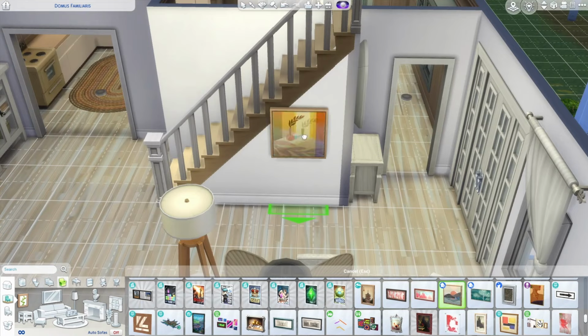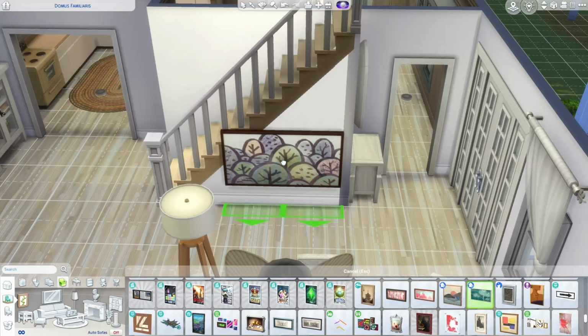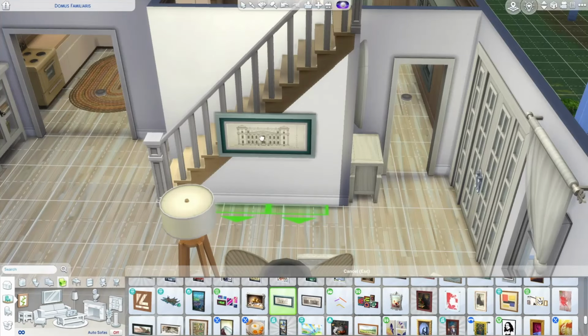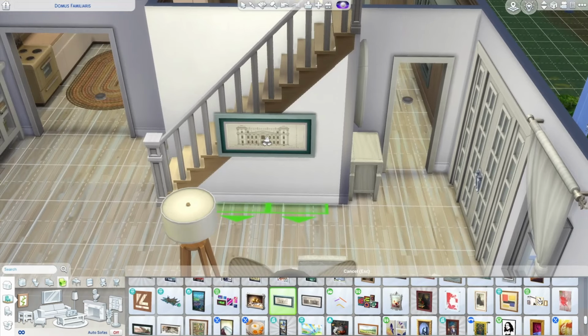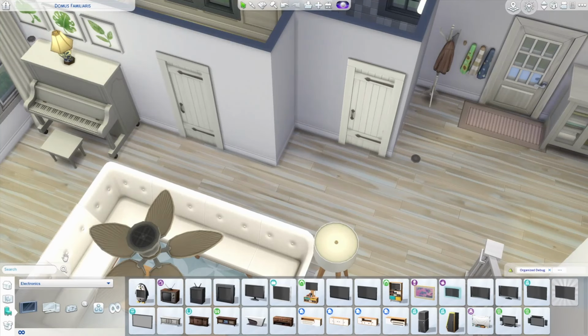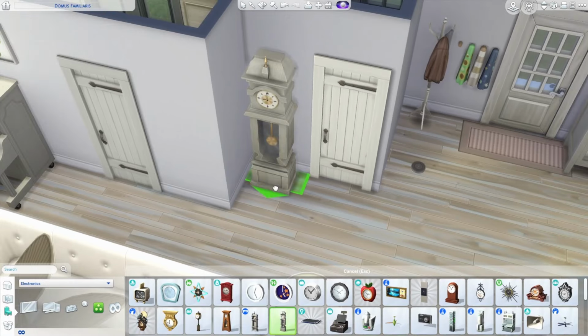Dream Home Decorator has some nice stuff as well. These a bit softer. A lot of these are lower contrast, some water themes. So these would be some good options as well. Well, some of them. Or something like this. That looks like it'd be in a rich person's house. I feel like this is a good spot for a grandfather clock, so I'm going to interrupt real quick to put one over here. Yeah.